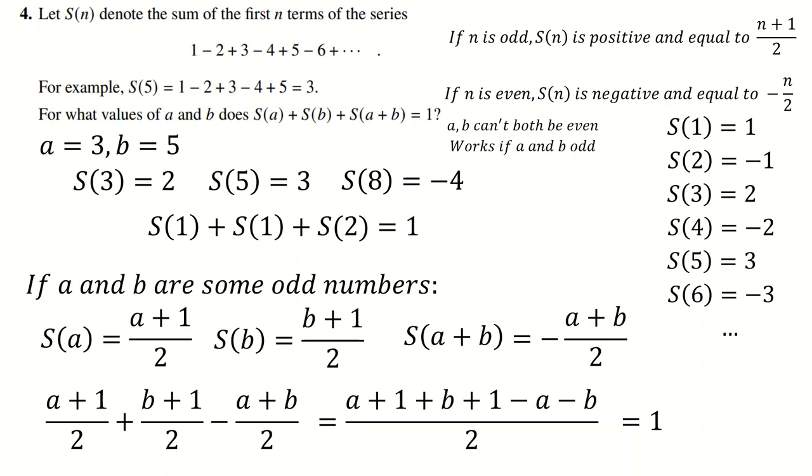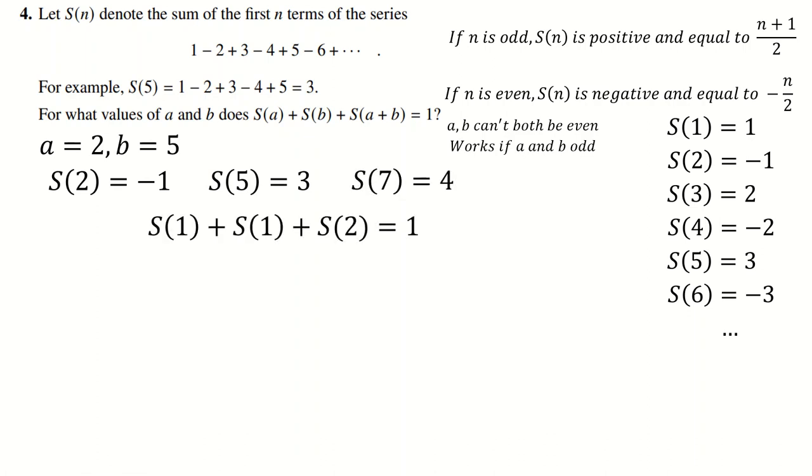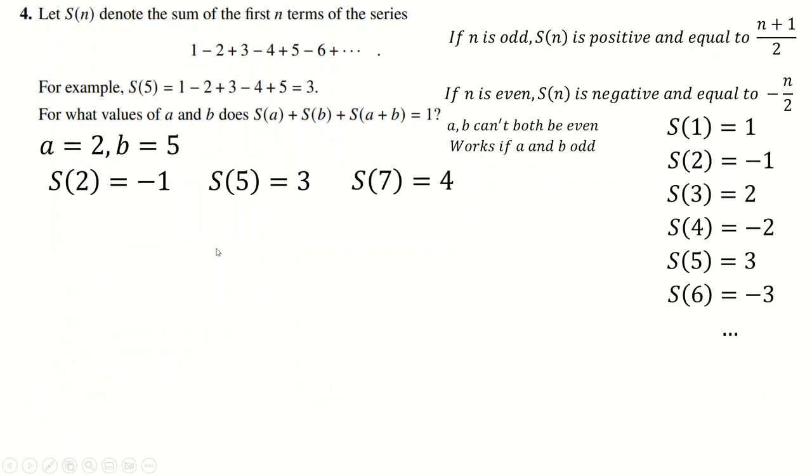What if one of them is odd and one of them is even? So we can try it with numbers if we want to, though I don't know how many marks it will earn us. But we can just try it to get a feel for whether or not we expect it to be true. So here's just an example. It ends up not working, I don't think. I don't know what that is, that's just a copy and pasted slide that didn't mean anything. Apologies for that. It ends up not working, right? Like this plus this does not equal 1.